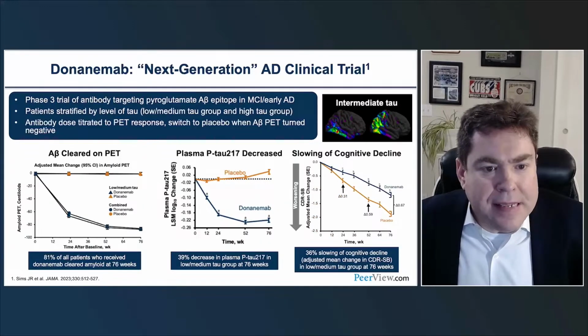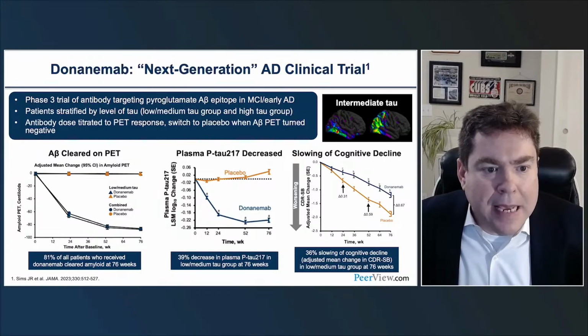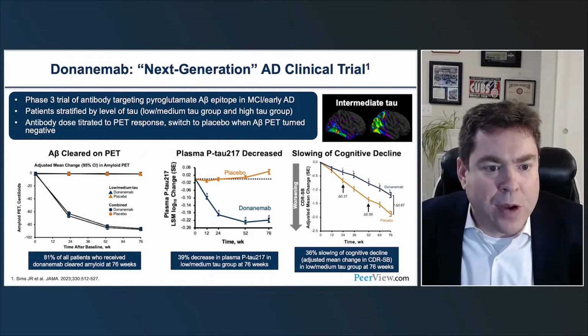These are data from the donanemab phase 3 study. This study had some innovations that are important to discuss. Donanemab, like lecanemab, is also an antibody that targets an epitope that's present on more mature plaques. In this study, patients were stratified based on their tau PET uptake. If there was no evidence of tau PET uptake, they were actually excluded from the trial.